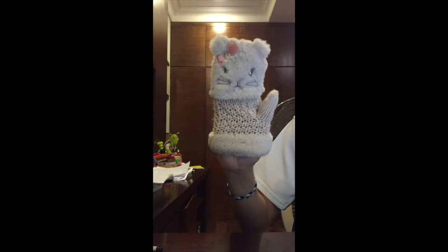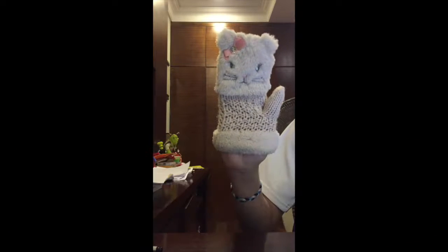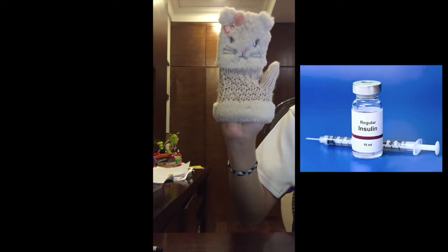It's Minky the Sock Puppet here, and today we're going to talk about insulin and glucagon. So let's start off by talking about insulin.